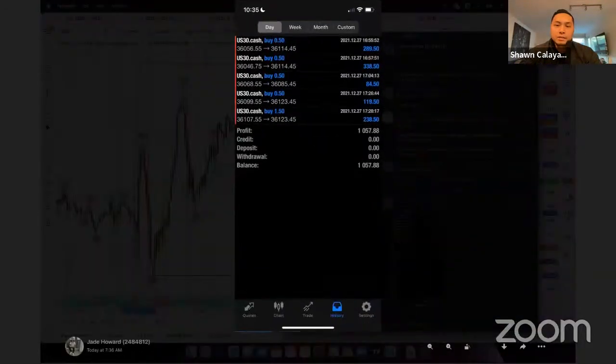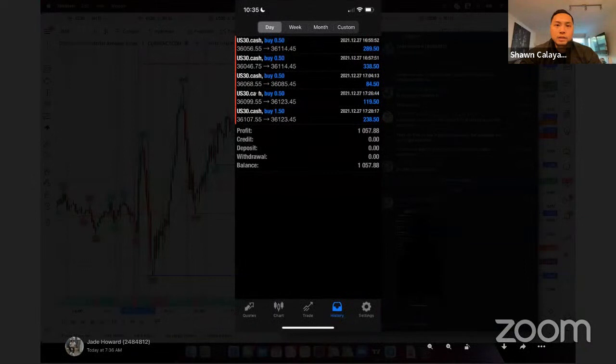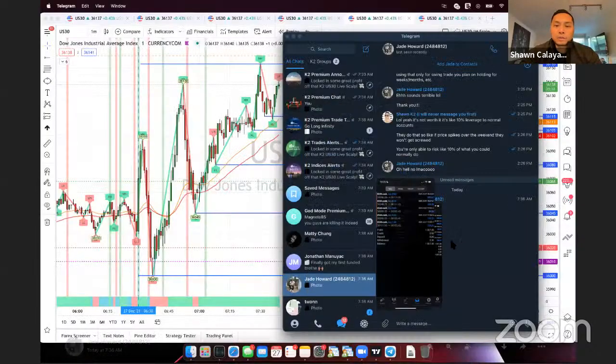Jade over here took the breakout as well, or not the breakout, the scalp we took, locked in a total of 1,057 right here. Great work, Jade. And I like what you're doing right here. So Jade basically takes the trades, moves her stop loss and profit, and just lets it hit because she wants to go for that big move, which is smart because that big move is going to happen eventually. So great work right there, Jade.